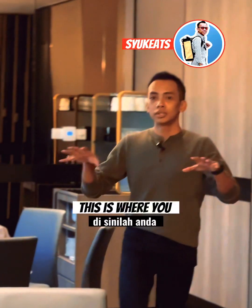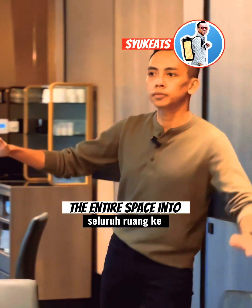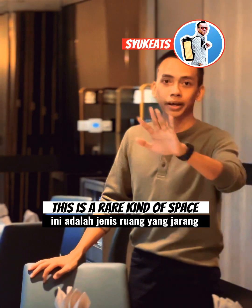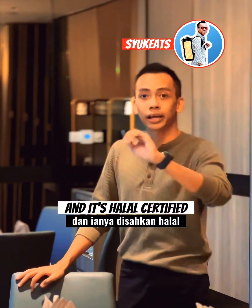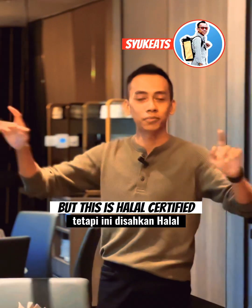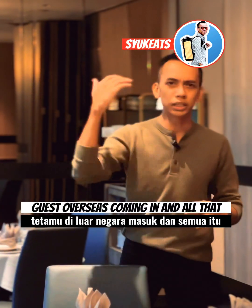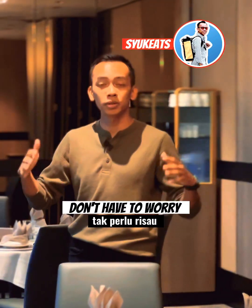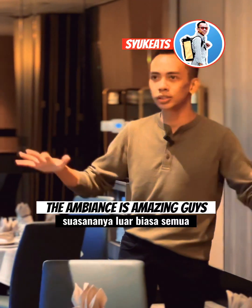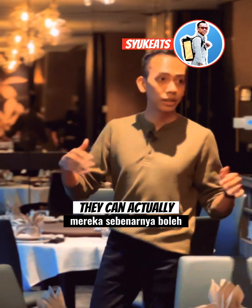Okay, so this is where they can compartmentalize the entire space into four different VIP rooms. And let's be honest, this is a rare kind of space that you can find, and it's halal certified. Usually you find this in a very typical Chinese restaurant, those atas ones, but this one is halal certified. If you're hosting guests coming in from overseas, you don't have to worry because it's halal certified quality food, and the ambience is amazing, guys. You just look for yourself. They can break it up into four different rooms.